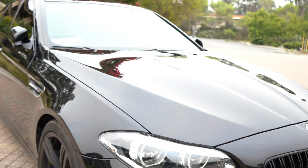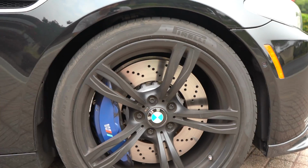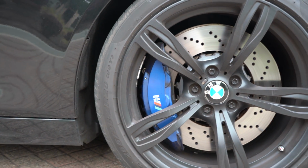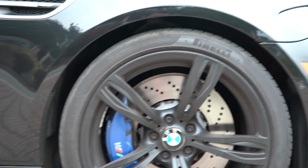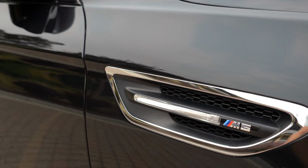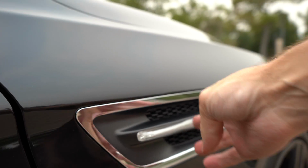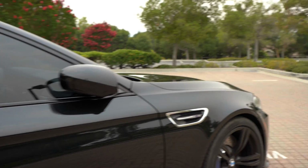Then we'll walk around here. It's spec'd out with the 20-inch M5 rims. They're blacked out matte finish style, so it looks pretty aggressive for sure. It has a good stance. You can see it has the standard steel brakes, which is much better for daily driving, especially on a big car like this. It has the famous side grille or side vent that actually is doing something. You know, it's not just some fake side grille. And then the side markers here, so it's M5, just to remind you you have an M5, right?